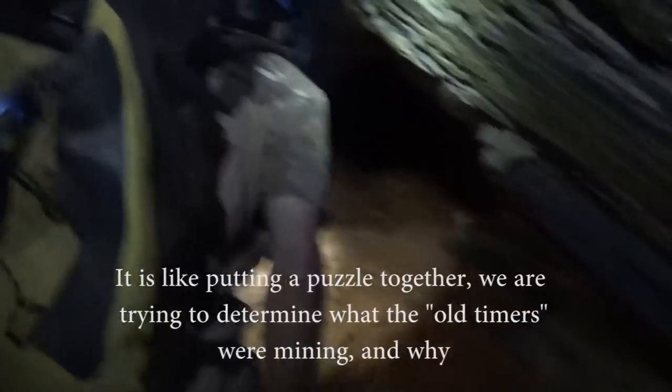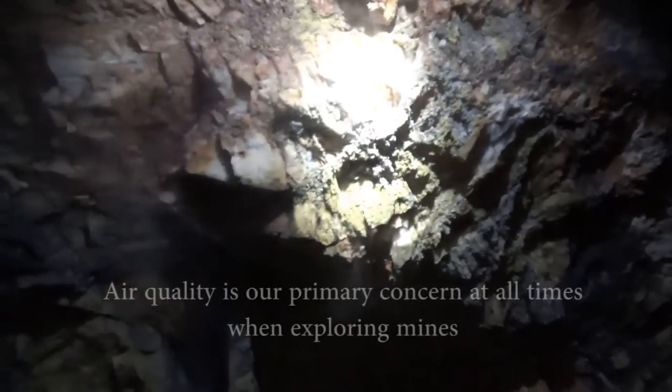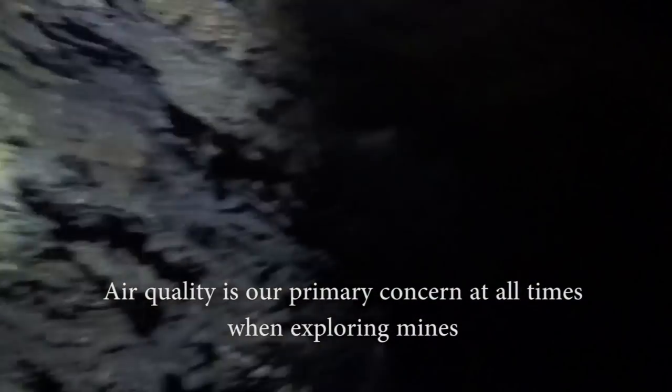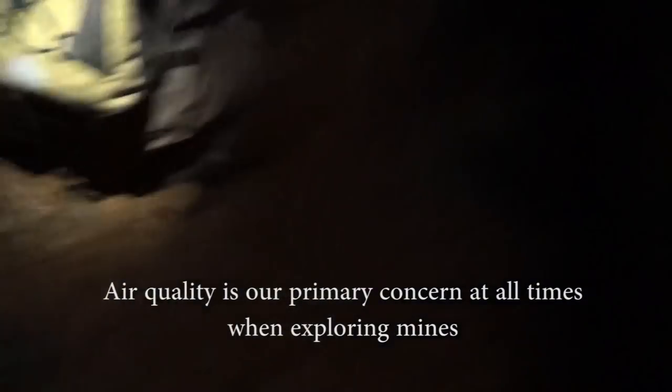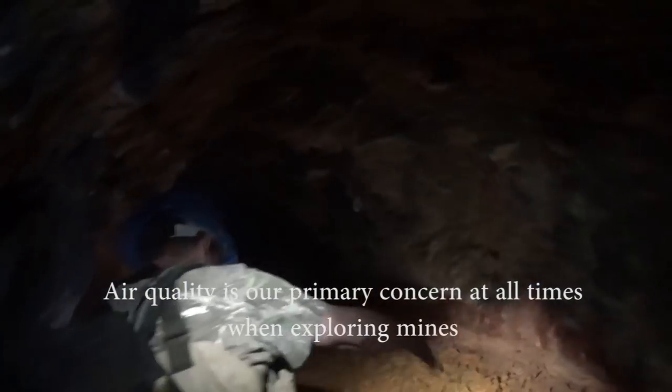Samples. There we go. Yeah, we have air coming out, bro. Yeah, that's what it felt like. Feels like fresh air in the face. That's what makes me the most nervous about this bad air.